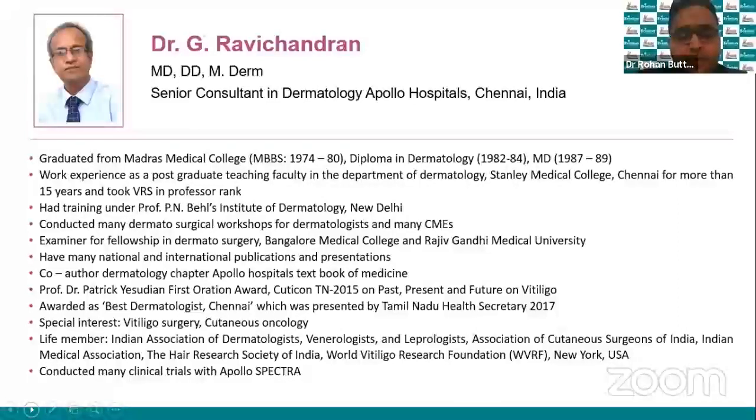He is a life member of various prestigious institutions like the Indian Association of Dermatologists, Venereologists and Leprologists, Association of Cutaneous Surgeons of India, Indian Medical Association, the Hair Research Society of India, and the World Vitiligo Research Foundation, New York, USA, and has conducted many clinical trials with Apollo Spectra.